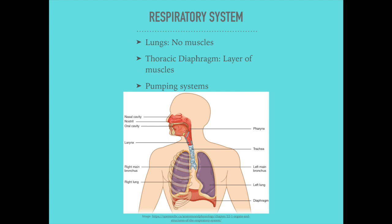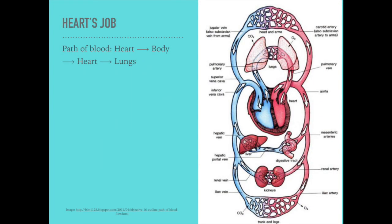The circulatory system works on a pumping mechanism just like the respiratory system, except instead of moving air into and out of the lungs, it moves blood into and out of the lungs. The circulatory system moves oxygenated blood out of the lungs to the places in your body that need it, and then brings the deoxygenated blood back to your lungs. The heart's job is to basically power the circulatory system, move the blood all around your body and get it back to the lungs so that you can pick up more oxygen and get rid of the CO2.